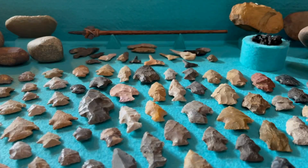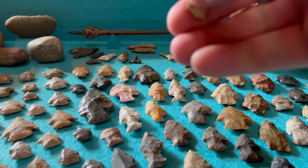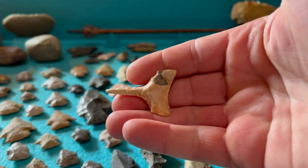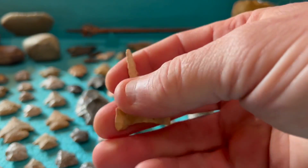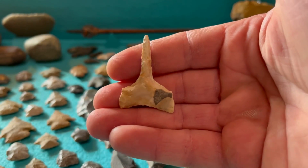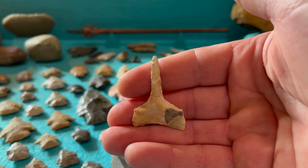Along with this drill here that was given to me by my friend Phil in Sistersville. I believe it to be a Dalton remade into a drill, and it is the most delicate drill I have ever seen. Very, very small needle tip on that.